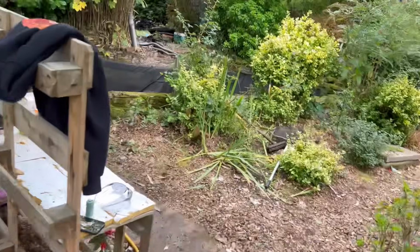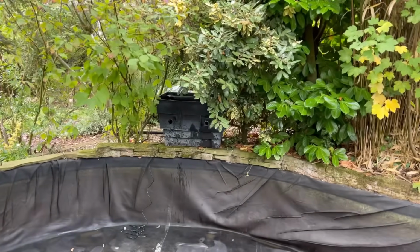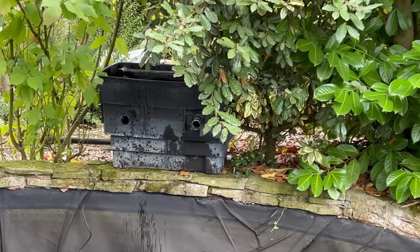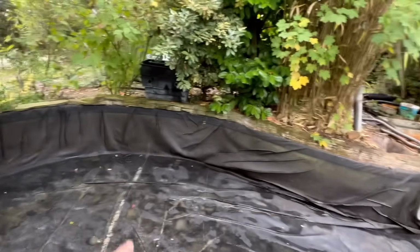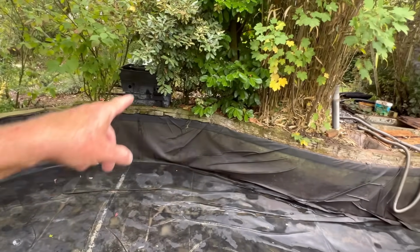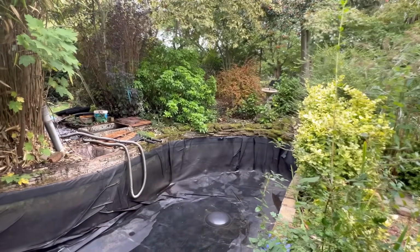So yes guys, it'll just sit there nicely on the wall. Can you see that? That'll be alright, won't it? Don't you think? And then I'm going to put the other one over that side, so it'll pump from this end and it'll pump from this end through the filters and return back to there and return back to there.